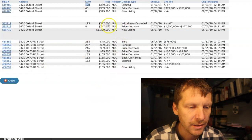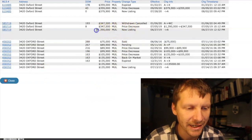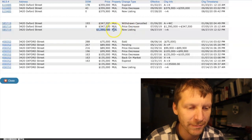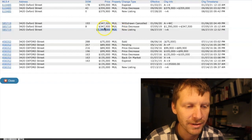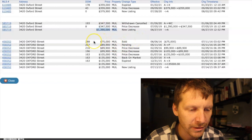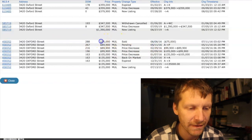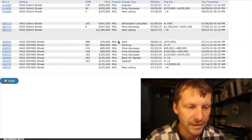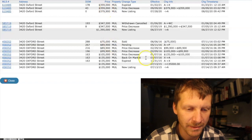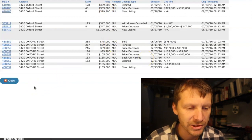Let's see their back. So they listed in the package. You can see right there. It was a new listing for a 1.3 mil, which clearly this is not a 1.3 mil property. So that makes sense. Interesting. Looks like they bought it in 2016 for $75,000. That's a pretty good jump. They better have done quite a bit to it. But it also might be overpriced, which is why they're not selling it.